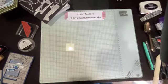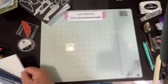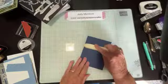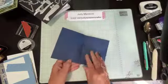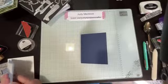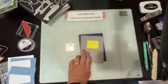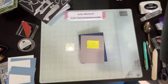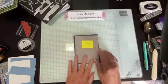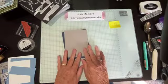Okay. Now, this is the card we're going to make today. It's going to look kind of like that. So, I have a piece of Night of Navy. It's 8.5 by 5.5, scored at 4 1/4. And I have a piece of this gray. Oh my goodness. What color is this gray? Basic gray? Nope. Smoky Slate. Okay, sorry about that. So Smoky Slate, and it measures 4 by 5 1/4. Put that right there in case you want to know the measurements.